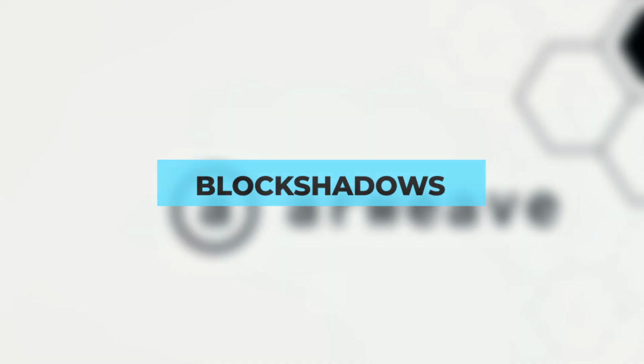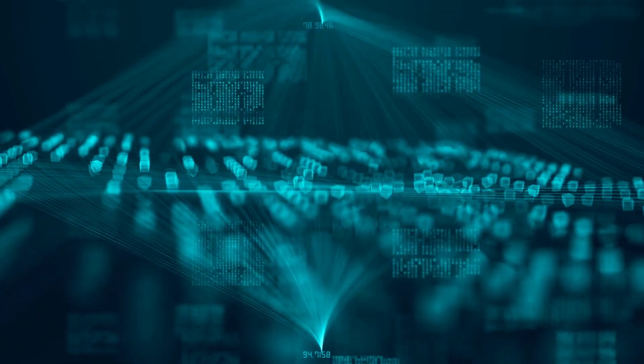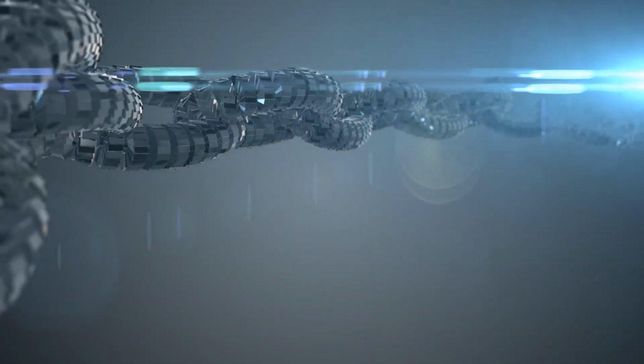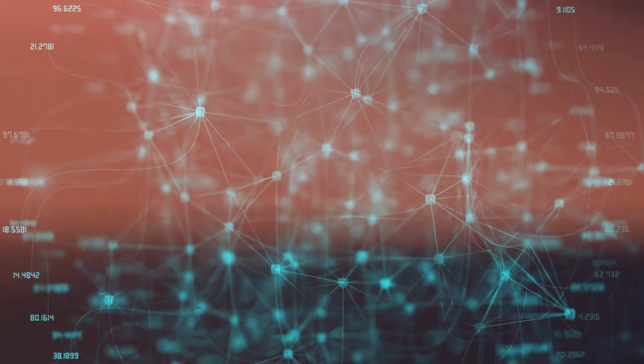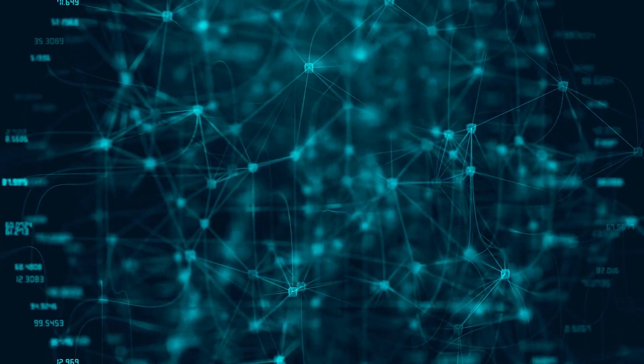Block Shadows. Arweave deploys block shadows in order to minimize waste of data, enable fast block consensus, and massive transaction throughput. Block shadowing works by partially decoupling transactions from blocks and only sending between nodes a minimal block shadow that allows peers to reconstruct a full block instead of transmitting the full block itself.